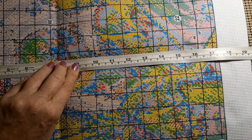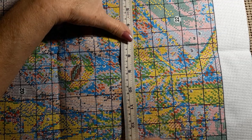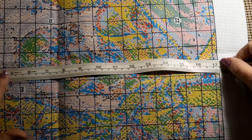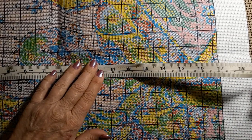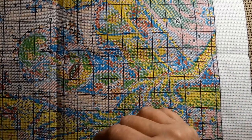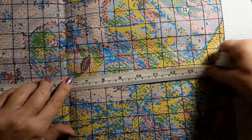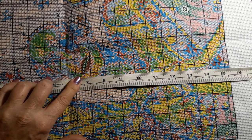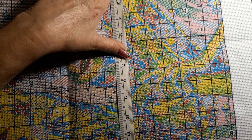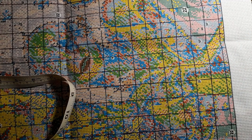Alright, so the canvas is 45 by 41. So it's like 5 centimeters shorter than it should be. 49, I'm sorry, I was counting up here. My bad. 49, so it's half a centimeter off of what it should be. The actual picture is 15.5 by 12, which is 30.5 centimeters by 39.5 centimeters. I am having the worst time with numbers.